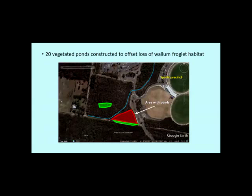So the second case study is at Burpengary, again north of Brisbane, probably about 40 minutes drive, where there was an attempt to again create breeding habitat, wetland habitat for acid frog species, the wallum froglet, to account for the loss of habitat from this area here where there's some AFL playing fields constructed. This is the area where the offset ponds were created, adjoining an area of existing breeding habitat and nearby another area of breeding habitat. But you'll note here a creek line in very close proximity to this offset area.